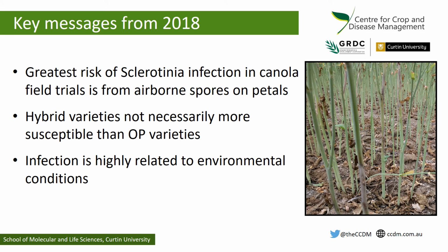So the key messages from 2018 are that the greatest risk of Sclerotinia infection in canola field trials is from the airborne spores on the petals, that the sclerotia on the soil surface we saw in the majority of the trials was very low, and that we didn't have much infection that was a risk coming from those sites. Hybrid varieties are not necessarily more susceptible than the open pollinated varieties, and in fact Mako appeared to be the variety that had the most infection in 2018.